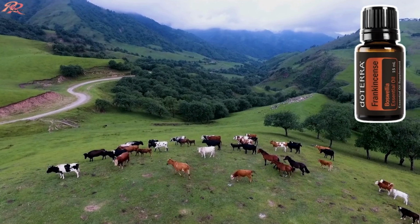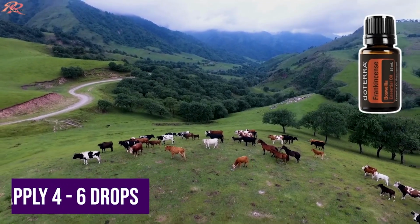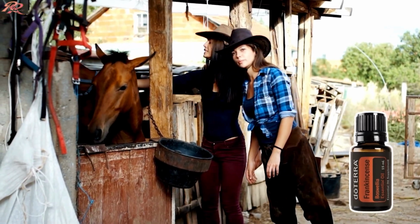So how do we use frankincense for our pets and animals? Here are some of my favorite ways to use frankincense essential oil with pets. For horses and cattle, apply 4 to 6 drops along the spine from the tail to the head over the poll or directly over the area concerned. You can give 2 to 5 drops twice daily with feed to give it internally. As an option, you can dilute in a carrier oil for topical use to cover a larger area.